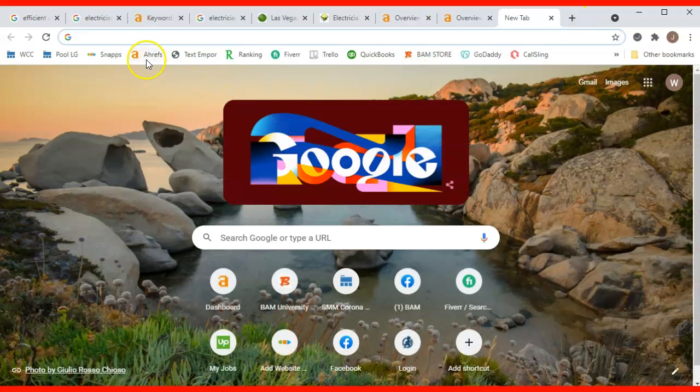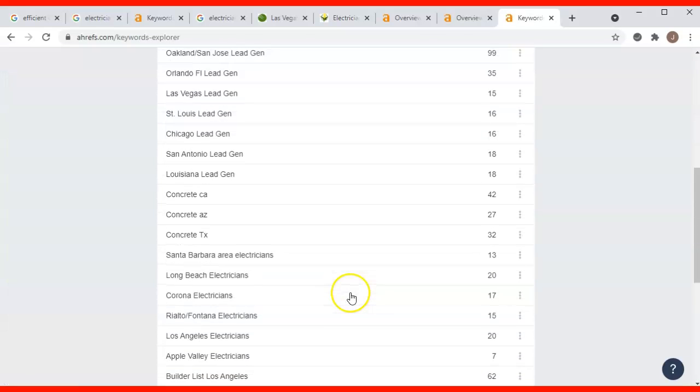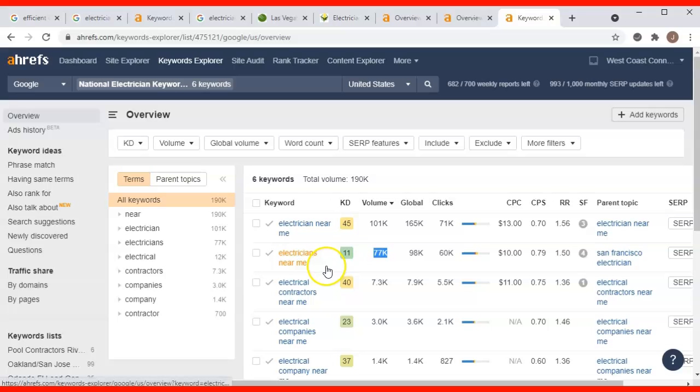You can even go after national keywords. There's quite a bit of volume nationally, and some of them actually have a low KD. So if I'm looking here, 45, 40, 23, 37, 35, they're all hard to rank on that first page. But you see here, electricians near me, there's 77,000 searches a month. And you don't have to be on the first page to get traffic there, because Google's smart and they know if somebody in Las Vegas is searching electricians near me, they modify their searches so that nobody from Florida is there.